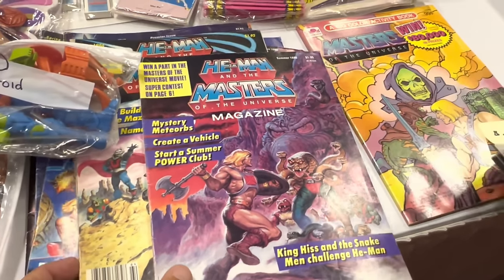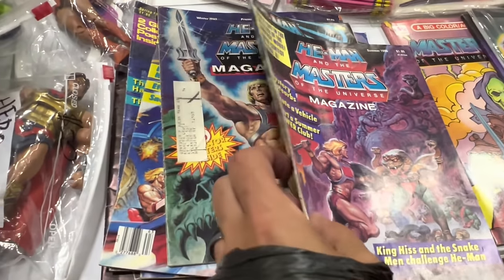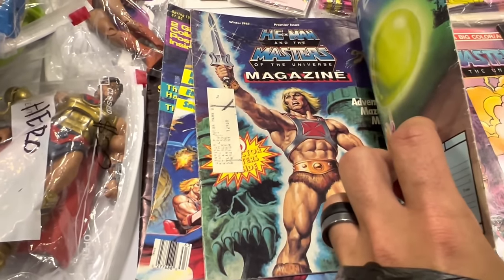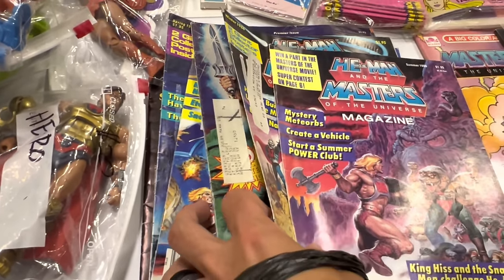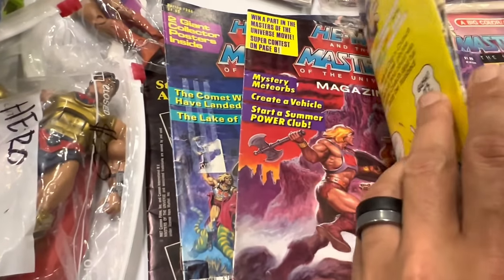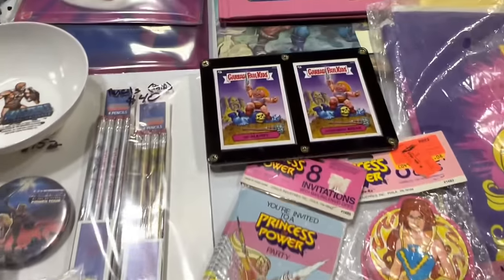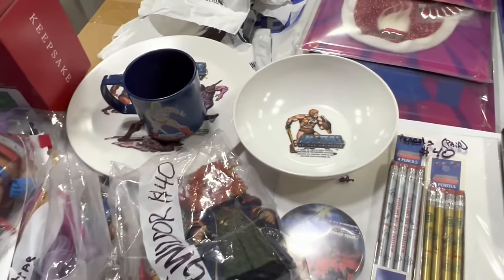$20. I got some of these. Actually, I brought some of these. Really? Oh, somebody, there's a lot of them. That is awesome. Look at that. Hey, one of those paint by monkeys. Yeah. Like that. Got this bowl and plate set. Yeah.